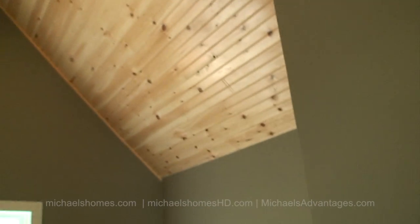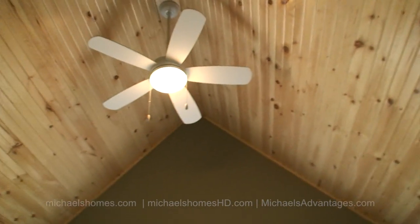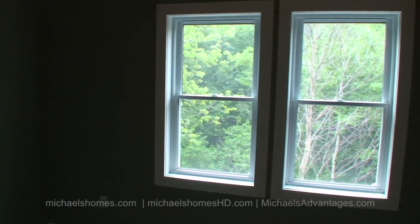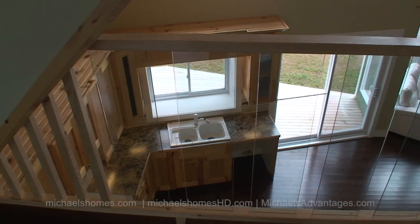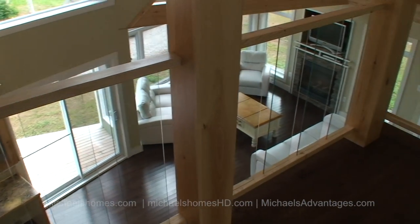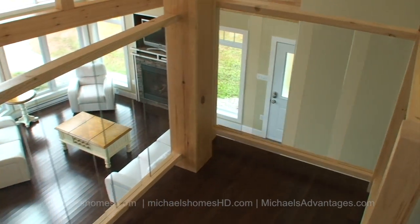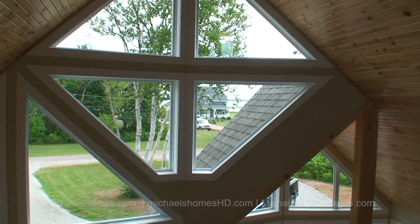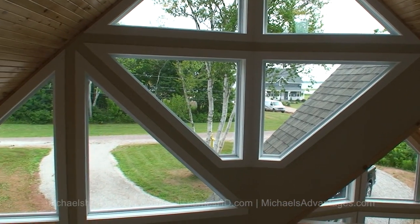complete with pine ceiling. Most rooms, or all of them I think, have ceiling fans. And some really nice treed views. This is just a view from upstairs that is glass to give you a much better view of outside. Water all around you, treed lots.